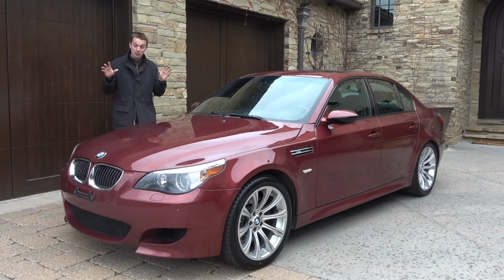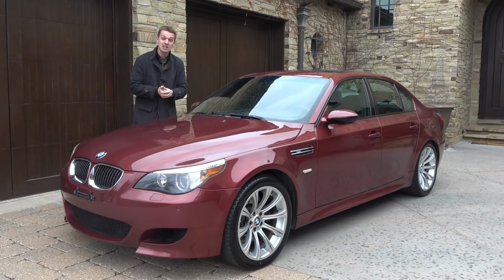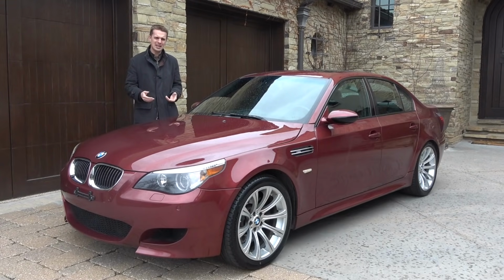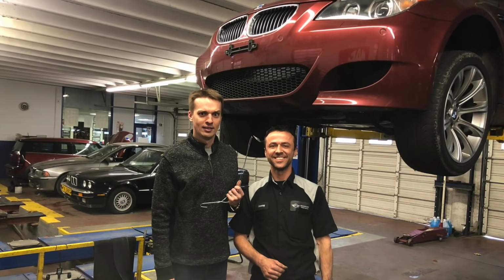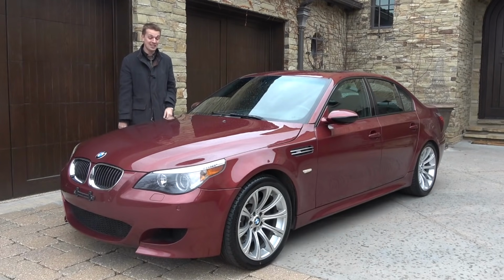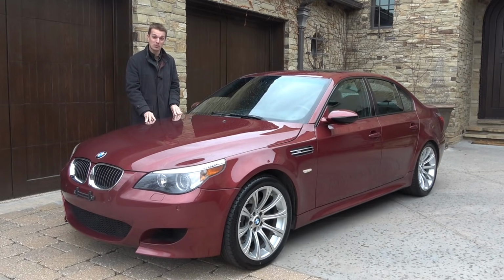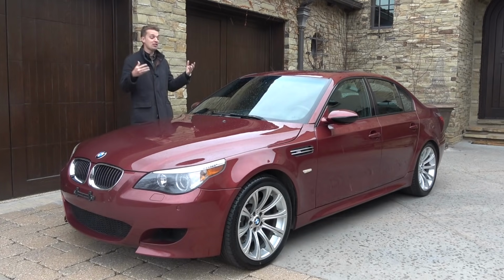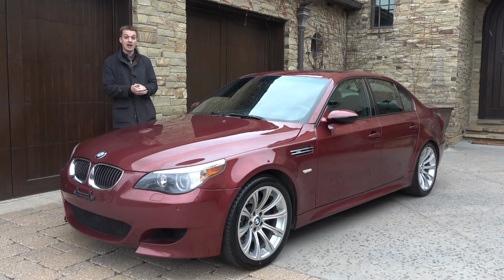Now, getting this M5 to the finish line didn't require any specialized BMW scan tools or thousands of dollars worth of parts. Rather, all it took was a lightly modified $1 wire hanger, a closed wire hanger. That's it. But now that this car is fixed, it still feels broken, and I am still really terrified to drive this thing. Of course, before this wire hanger fixed all of my issues, I had already spent thousands of dollars fixing all of the obvious problems.